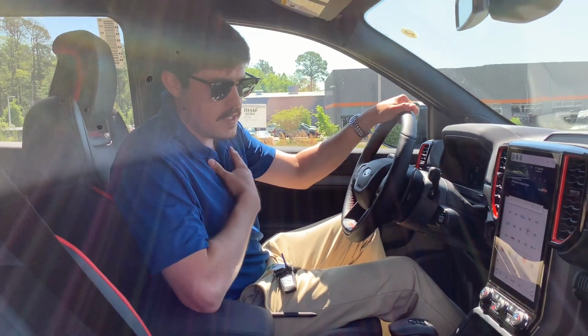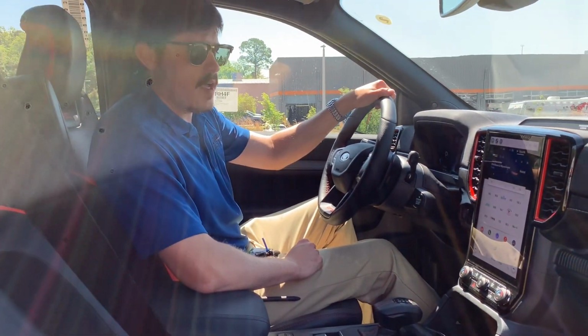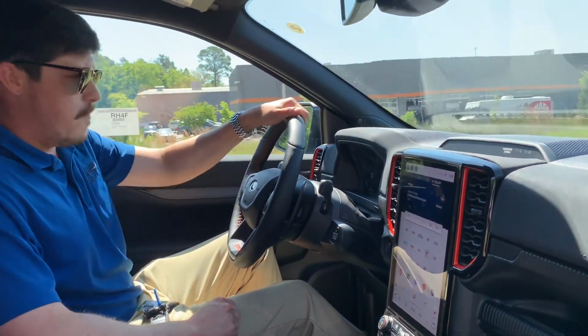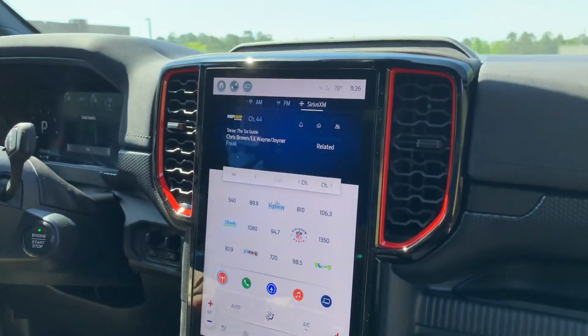I've got one on the way. Same engine, just tuned slightly different. Same transmission. But Jake, hop on in. We got a lot to talk about. Look at that screen.